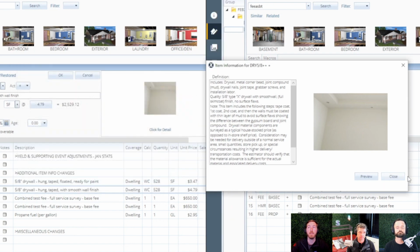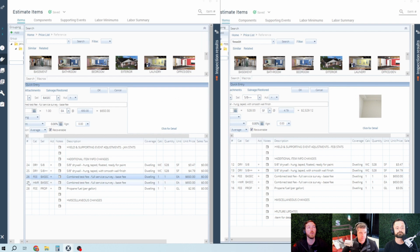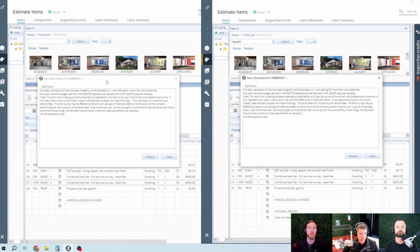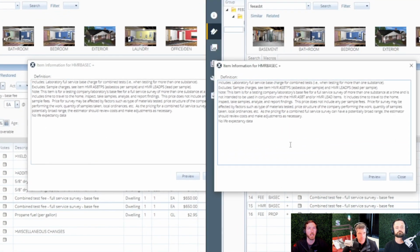These are the base C line items. One is fee base C, one is HMR base C. Stone, we have seen a lot of these line items in the last month or 2 as there's been new combined test fee full service line items. So I'm just going to take a look at the HMR here because they made a change to the additional item information. It's similar to Dry Patch J, if you've ever seen the changes to the additional item information of Dry Patch J since it was originally released in May 2018.